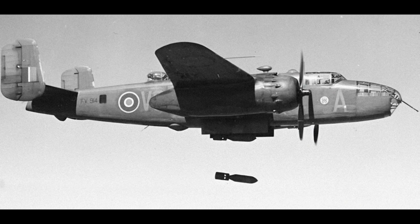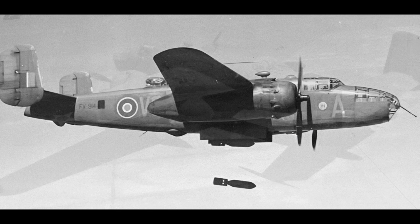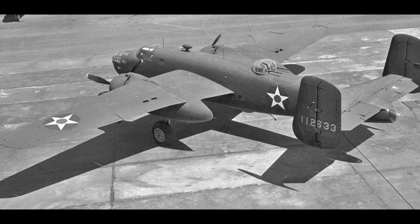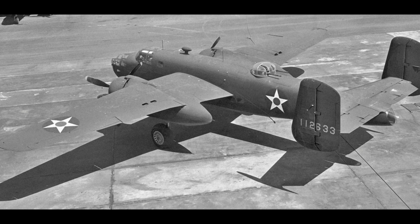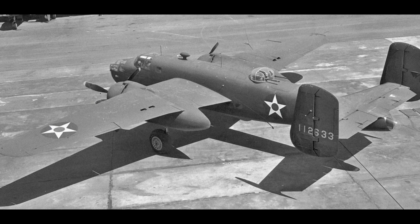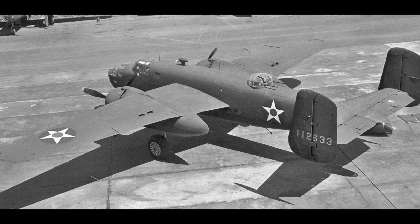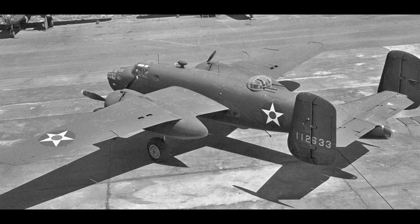The next major update was the B-25D5 block. Here, engineers seriously beefed up the nose armament. Instead of the old .30 caliber, they packed 3 .50 caliber machine guns right up front. 2 were fixed and the third was flexible. This meant the crew could aim and return fire. Designers also upgraded the bomb sight.